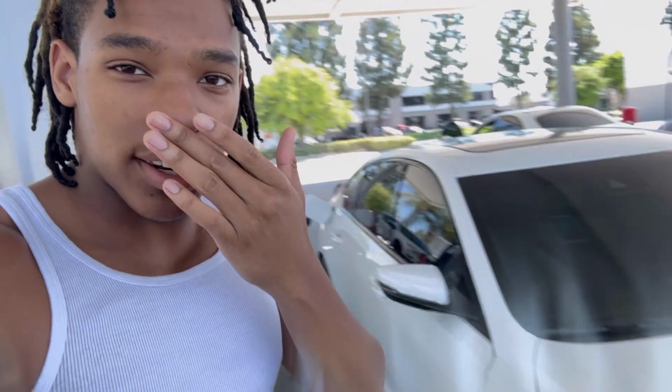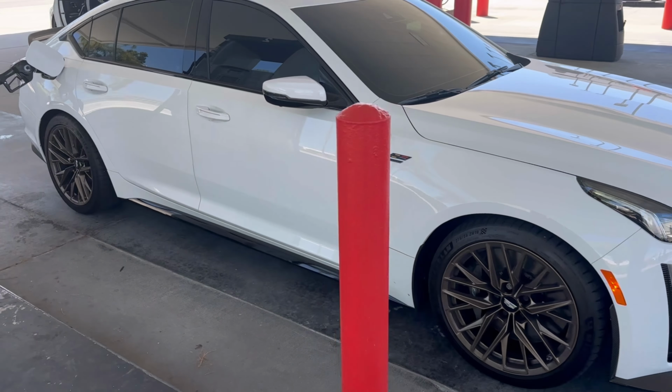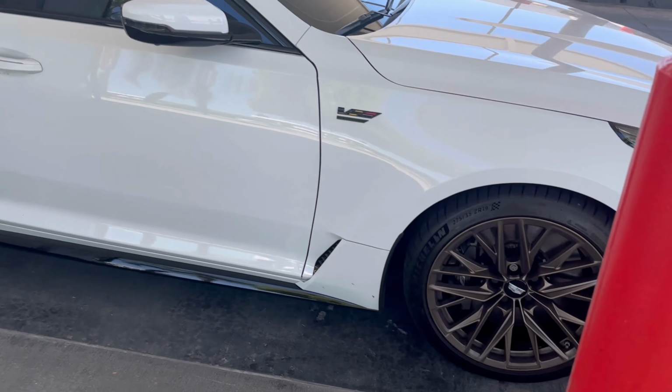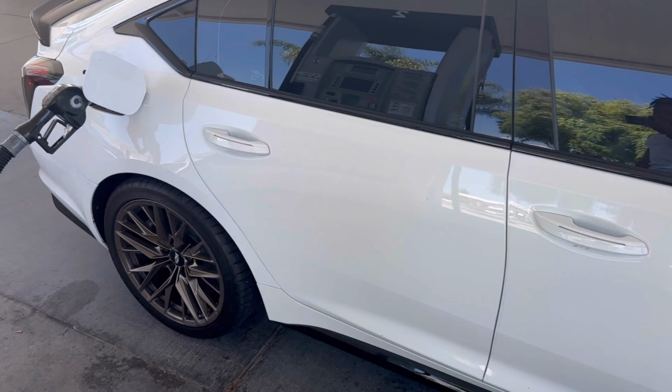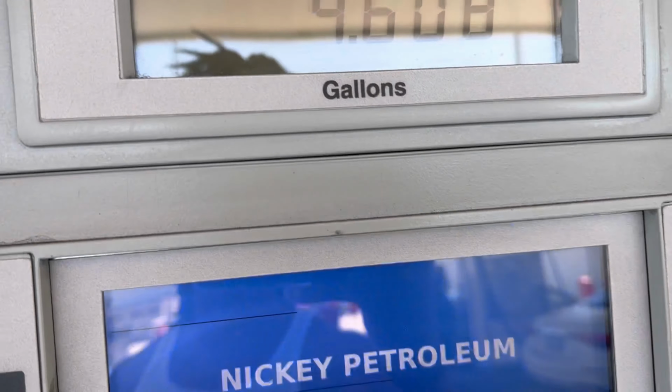I'm going to see what she makes on the dyno, man. Completely stock 2024 CT5-V Blackwing. Hold on. Yeah, here's my completely stock car. All it has is window tint and a kill switch. Currently filling up on 91.